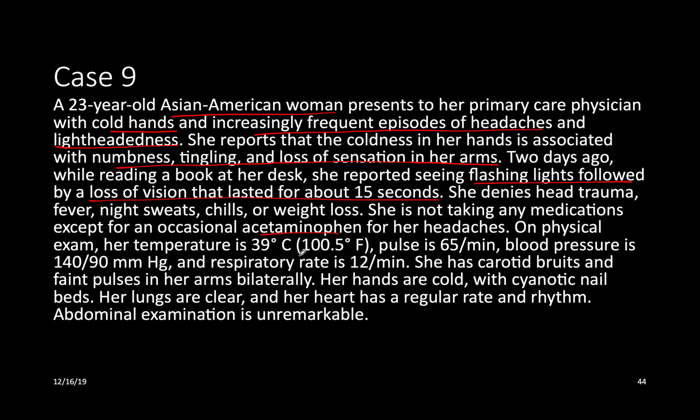On physical exam, she is afebrile. She has a pulse of 65, elevated blood pressure, 140/90 in a 23-year-old. Interesting. And a respiratory rate of 12. She has carotid bruits, faint pulses in her arms bilaterally. Hands are cold, cyanotic nail beds. Lungs are clear. Heart has regular rate and rhythm. Abdominal exam is unremarkable.